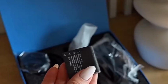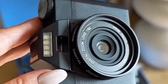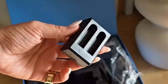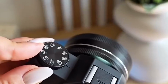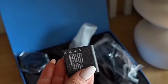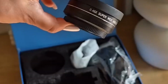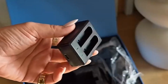The third one on our list is Yatao 6K digital camera. Every heartbeat of a grand adventure deserves a cinematic frame that doesn't disappear into the grain of a low-resolution phone sensor. Most amateur creators struggle with the agonizing frustration of washed-out colors or losing the scale of a mountain range because they lack a dedicated wide-angle perspective in their pocket. This Yatao 6K digital camera solves that creative blockage by integrating a dual-lens system that toggles between sweeping 6K landscapes and intricate macro details with zero fuss.